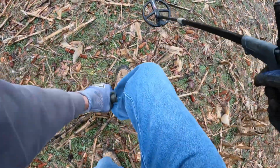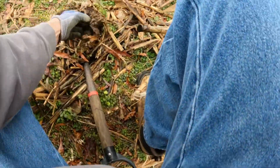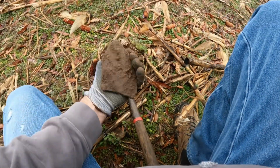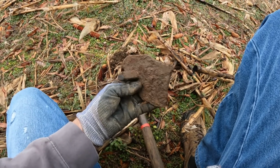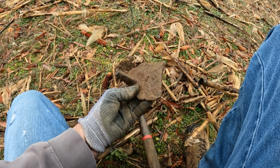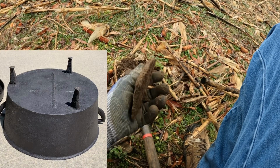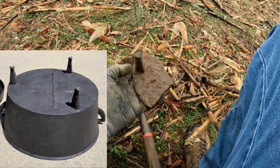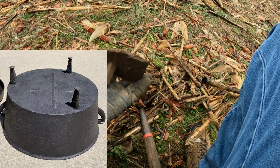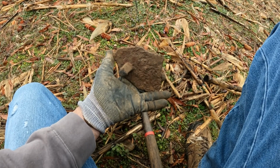Got a pretty good reading right here. It's reading in the 60s and 70s. Let's see if we get this out and see what it is. Had a feeling it was iron, and that's what it is. It's part of an old cooking stove. It's the bottom part. There'd be 3 prongs on it, and it's cast iron, and they would cook off of that. They'd put that over a fire. It's a pretty neat little find. We're going to keep it, and we're going to move on.